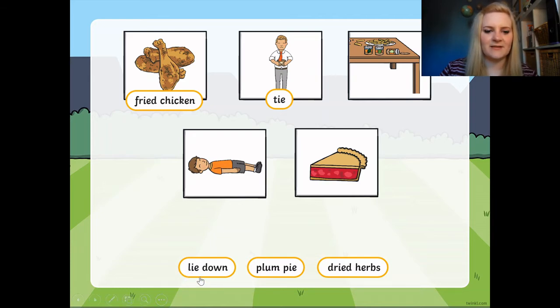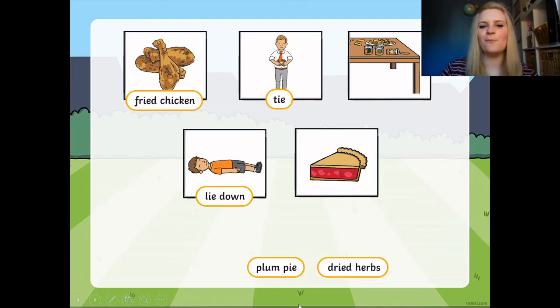Now let's have a look at this one here. Can you sound it out and read it? Or maybe you can just read it without sounding it out. Lie down. Oh, there's Kit lying down. I can see him at the bottom. Let's see if it zooms to the right place. Well done.